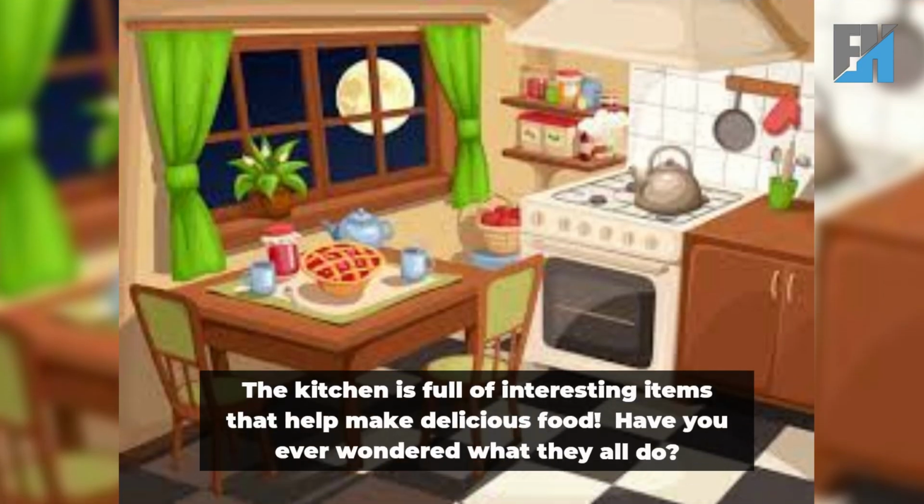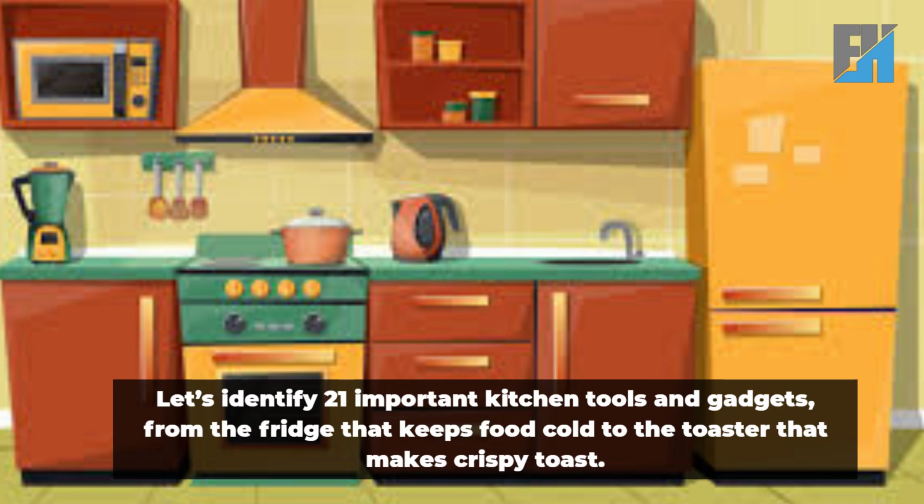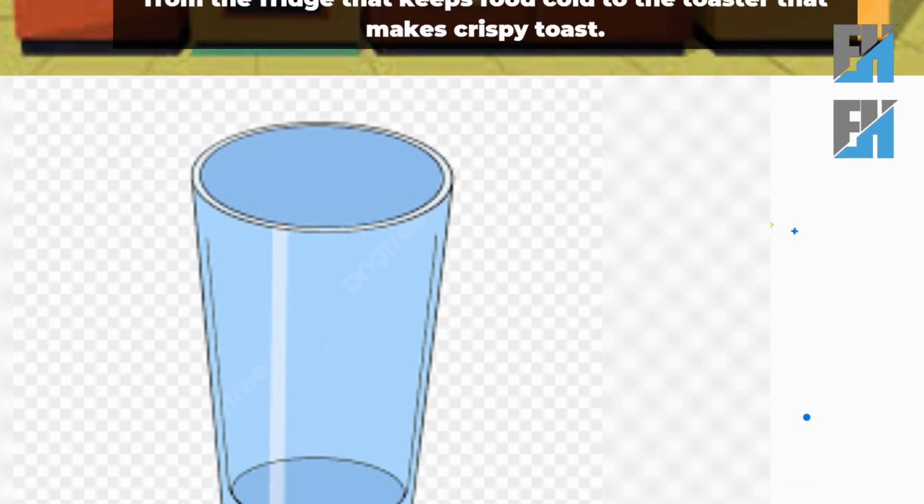The kitchen is full of interesting items that help make delicious food. Have you ever wondered what they all do? Let's identify 21 important kitchen tools and gadgets, from the fridge that keeps food cold to the toaster that makes crispy toast. Get ready to learn what makes your favorite meals possible.